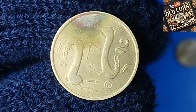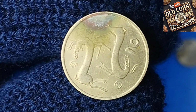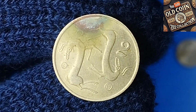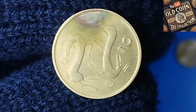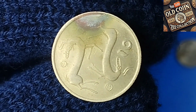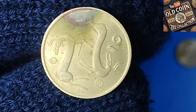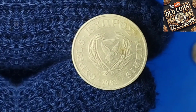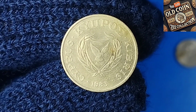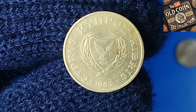Today we're going to talk about one of the most interesting and valuable coins, the 1983 Cyprus 2-cent coin, famously known as the Brothers coin. It isn't just currency, it's a story carved in metal. But why is this coin so special? What makes collectors worldwide obsessed with it? Let's dive deep into its mysteries.